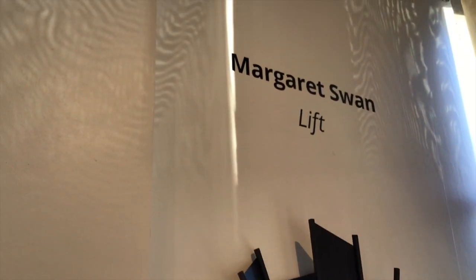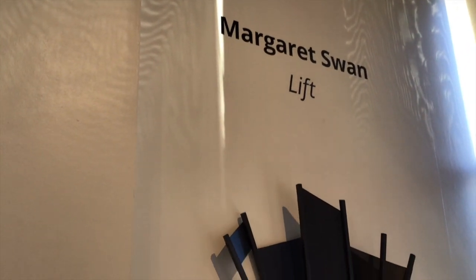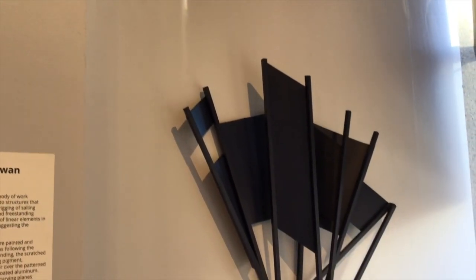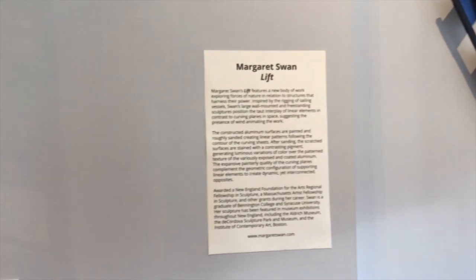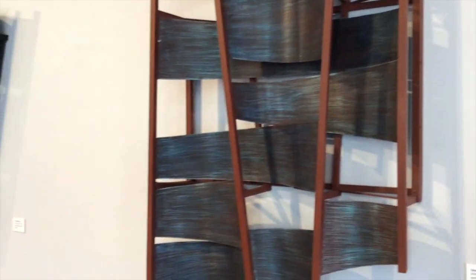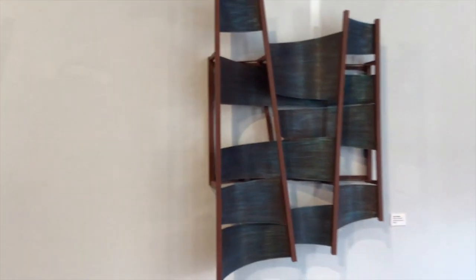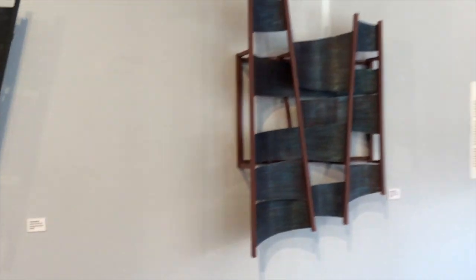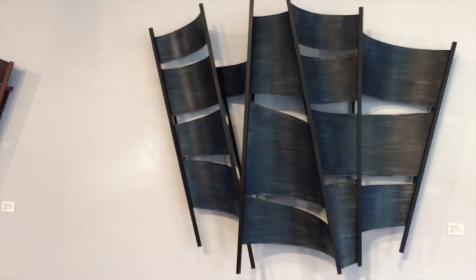All right, so I'm at Boston Sculptors Gallery. We're here looking at Margaret Swan's Lift. Artist statement. The majority of the work here is wall sculptures, but she does have a few freestanding sculptures in the middle of the gallery here. I'm just walking backwards so I don't bump into anything. They're all painted aluminum.